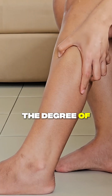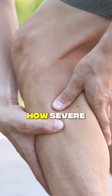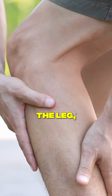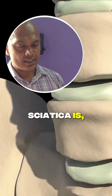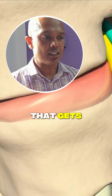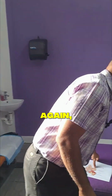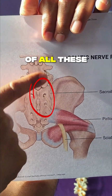Depending on the degree of pinching, or how severe it is, that would also determine how far down these symptoms track and how severe these symptoms are. If it's very severe, you can actually get weakness in the leg. Your leg can actually lose muscle as well. So basically, just to let you know what sciatica is: sciatica is a pinched nerve, and the nerve that gets pinched is one of the roots of the sciatic nerve, or one of the nerves that make up the large sciatic nerve. So to recap again, the sciatic nerve is this large nerve here that is comprised of all these 5 nerves joining together.